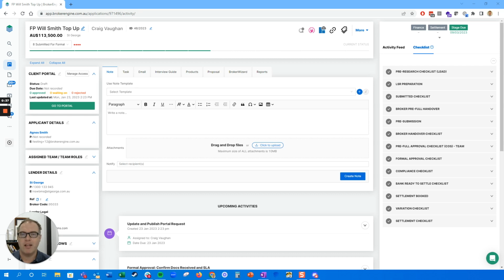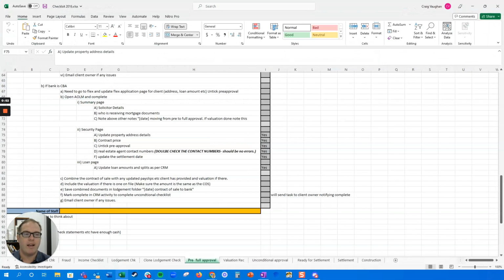And of course, it makes sense. We've got surgeons doing complex surgery using checklists, pilots flying expensive planes using checklists. So I thought, well, let's give them a go inside of my mortgage broking practice. And we actually started out using an Excel spreadsheet.